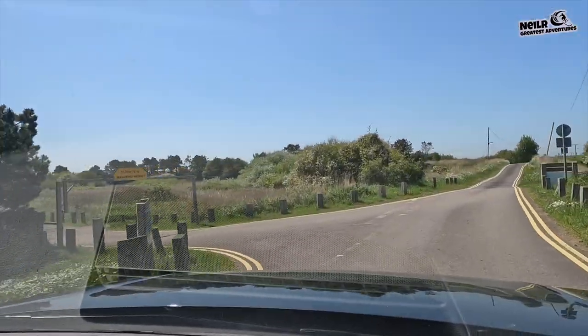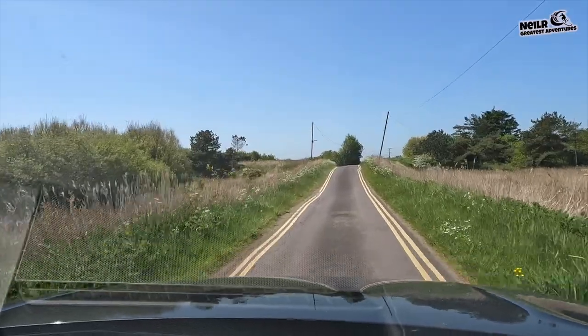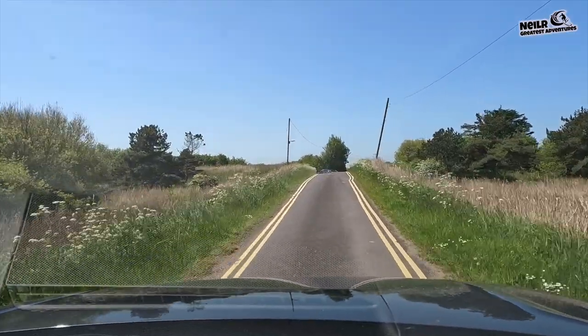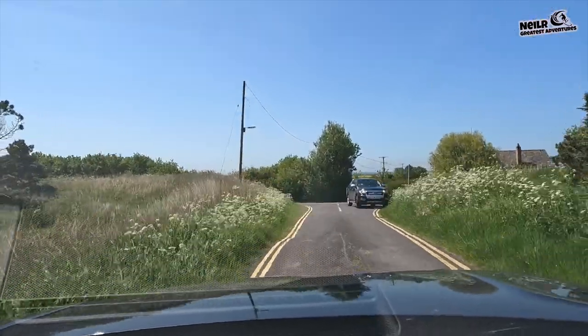I'm going to stay a little bit longer there, showing you around Anderby Creek. There's not a lot there, but it's still a lovely place. People still visit there in the winter as well. Yeah, so let's go there, Anderby Creek. We'll see you there in a minute.